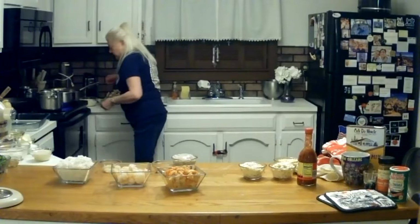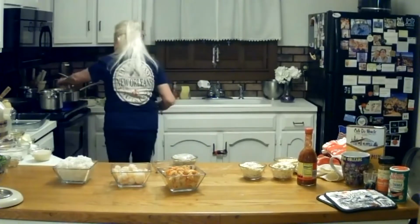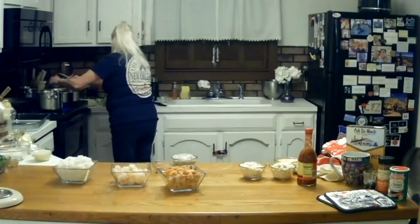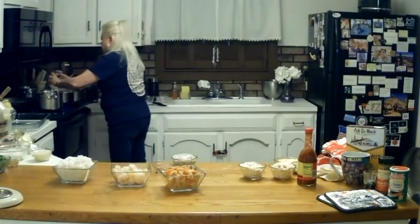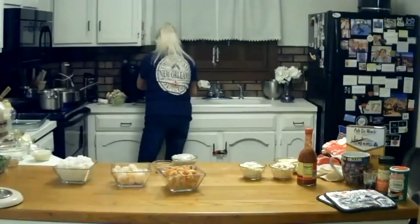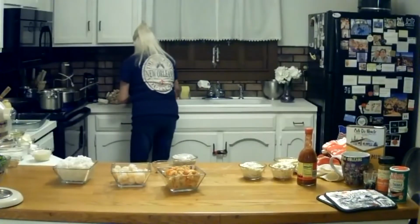Now in the fry pan, I'm going to add the garlic. I'll add the garlic and then the onion. You can hear that. And the onions and then the peppers. And you just want to make sure everything gets nice and soft. So we're going to saute all this.